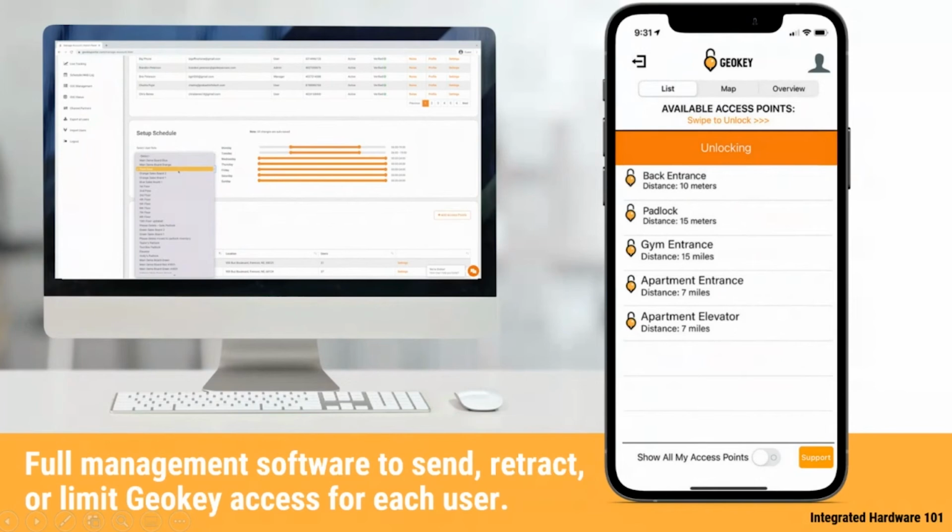And so if you haven't done a demo with our team yet, I'd encourage you to get one scheduled. They can actually send you a Geokey credential right to your phone during the demo, and you can unlock one of our demo boards that we have. We don't put any smoke and mirrors behind that. There's a couple of different access points on those demo boards, and you can pick which one you want to light. We've got a blue light and an orange light on most of the demo boards, and then you can swipe on that and see that change in real time. So you're the one that gets to pick that. It's not something that we just do on the back end here.